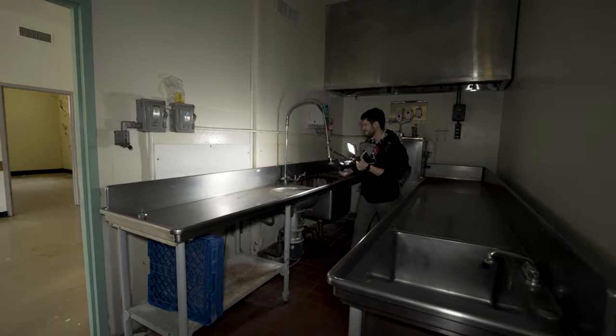What the f- Shh. Oh, which way is that? I don't know. No, it was this way. It was this way. I told you not to touch that. And unfortunately, the alarms going off ended our exploration for the day.